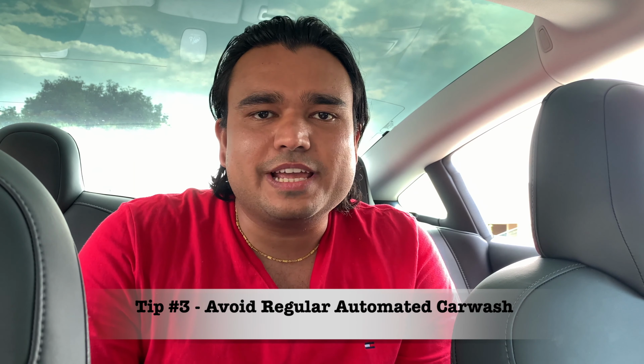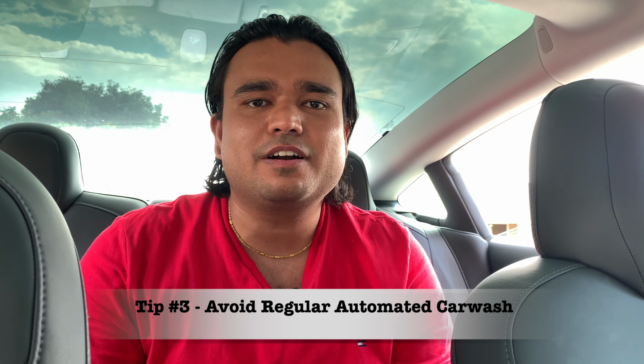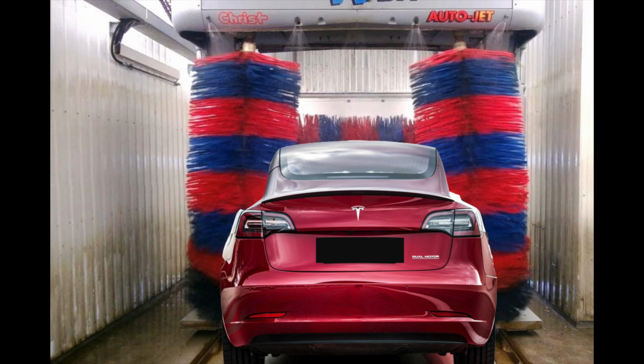Tip number 3, don't take your car to a regular automated car wash. What I meant by that is don't take it to a car wash that has those brushes that clean your car, those automated brushes. What happens is if there is any grit stuck on those brushes or in your car, that is going to scratch your car.